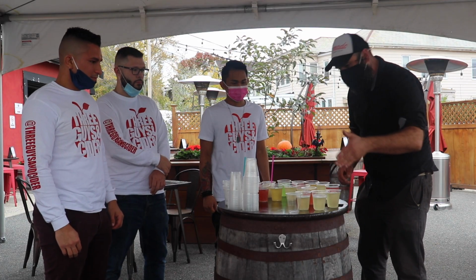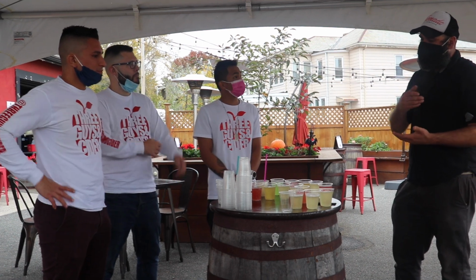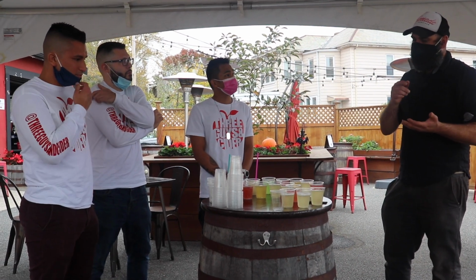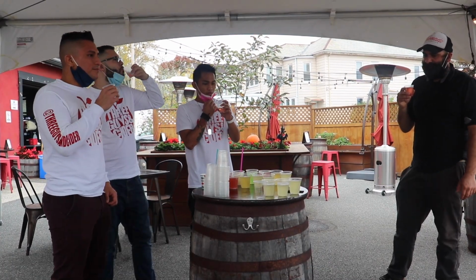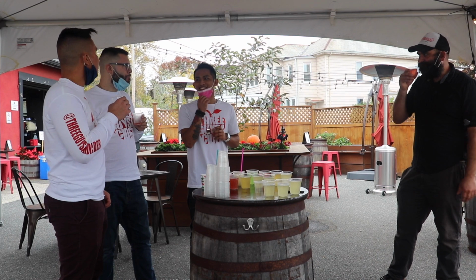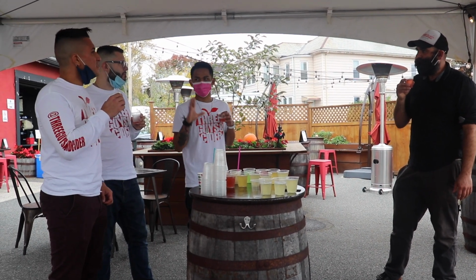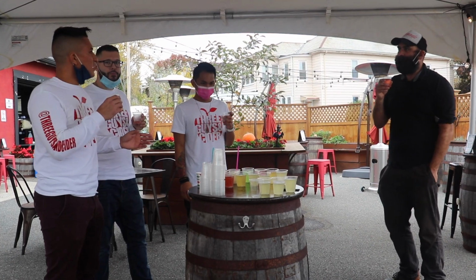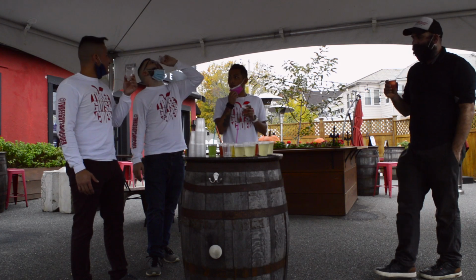This one is the Bog. This is kind of like a Thanksgiving cider, so it's still on the drier side. It's cranberries with rosemary, sage, and thyme. It's a good mix of crisp and dry. It's right in the middle, balanced between sweet and dry. That really is Thanksgiving.